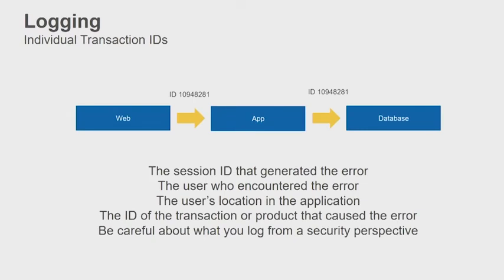Again, continuous on login, individual transaction, and IDs. What I like to highlight here is the level of visibility you should always expect from your application. In order to troubleshoot or get to root cause analysis, you have to have good X-ray vision, so to speak, of the entire process or life of a packet. Like your application, you should have end-to-end visibility.